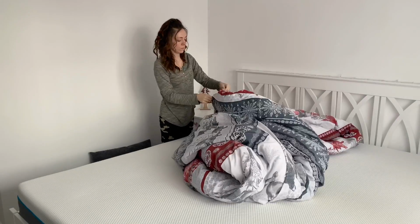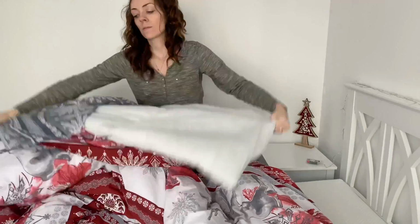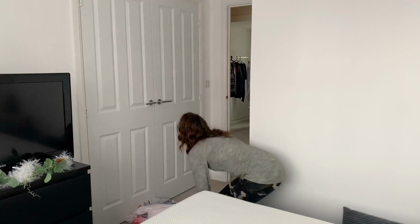So as you can see, I'm stripping my bed because it's that time again. It's laundry day for my bedding, and I always like to do this first thing in the morning. So I'm just going to go ahead and strip the bed so I can get that put in the wash while I do the rest of the house.